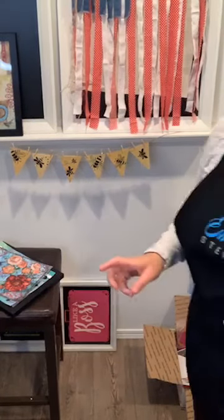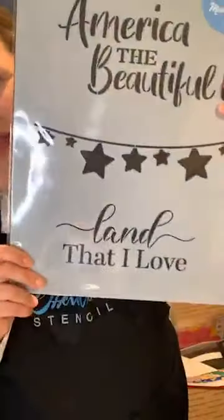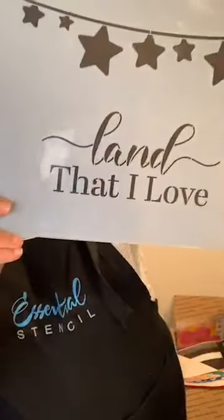Okay, so Stencil of the Month Club, if you're not yet a member and you join anytime between now and the 20th, you still have time to get this set. This is the set you'd be getting in the mail. And then on the 21st, the design switches over to the next month's design. For Stencil of the Month Club members, once you're enrolled, there is a separate exclusive store with the stencils that are still available from previous months. If they're still in stock, they're available in that separate store. So sometimes you can get some of the other ones from previous months, but this is the one for this month: America the Beautiful, land that I love.